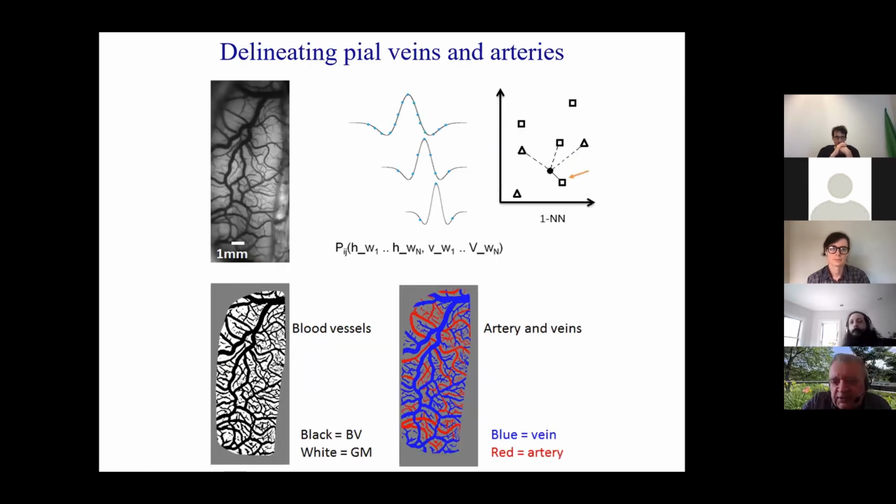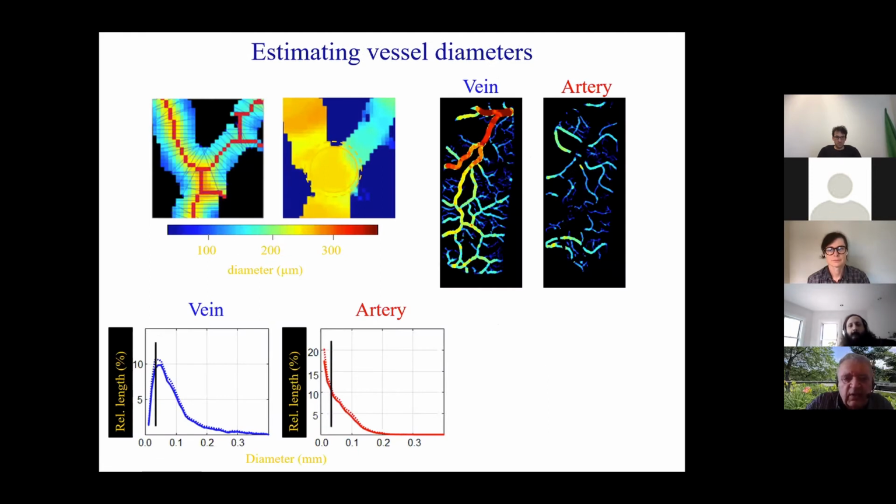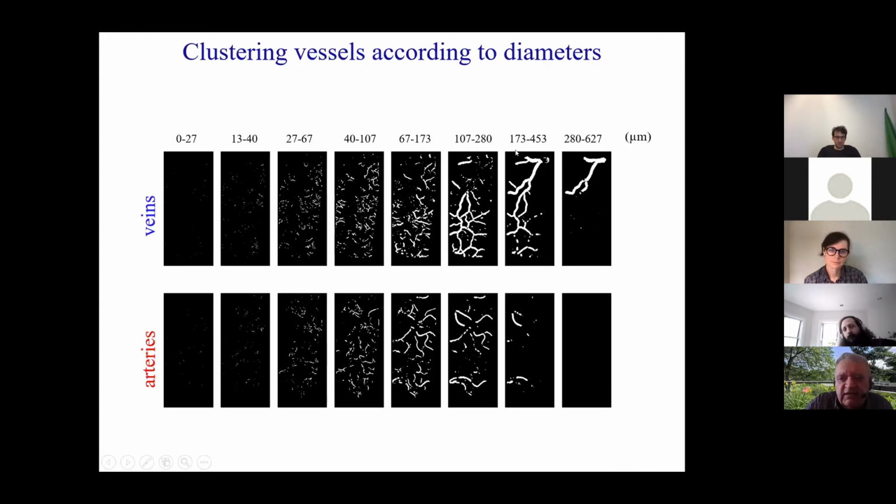Now, specificity of cerebral blood volume and BOLD responses. This is a study done in the cat by Zeshan Yao, a PhD student in my lab, and myself, where we imaged cat area 18. We look here again at the pial blood vessels. We segment the vessels, classify them according to arteries and veins, and we can also measure the diameter of the veins and look at the classes starting from really very small all the way to relatively large diameters in veins and arteries.